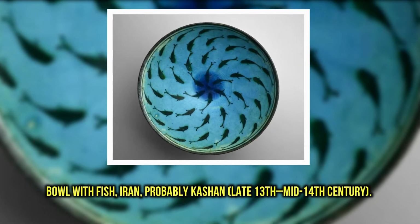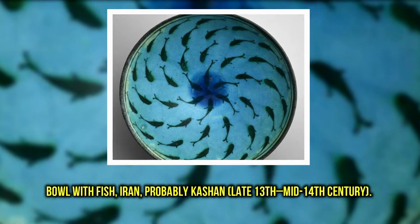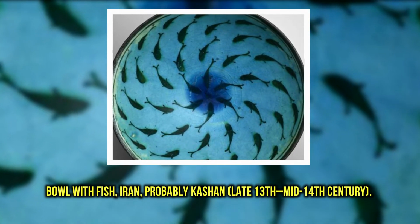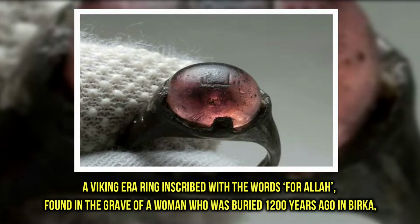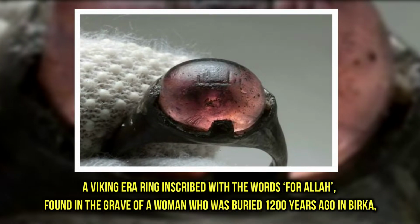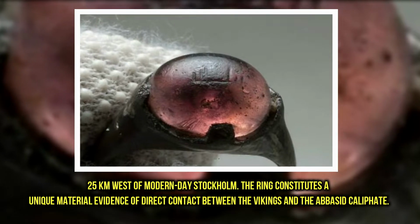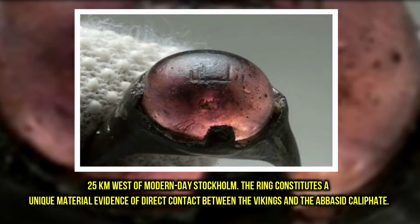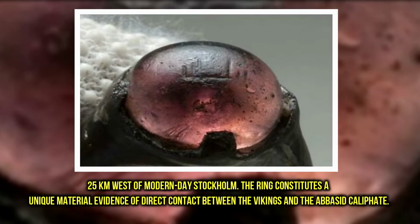Bowl with fish, Iran, probably Kashan, late 13th, mid-14th century. A Viking-era ring inscribed with the words for Allah, found in the grave of a woman who was buried 1,200 years ago in Birka, 25 kilometers west of modern-day Stockholm. The ring constitutes a unique material evidence of direct contact between the Vikings and the Abbasid Caliphate.